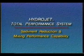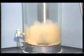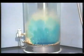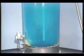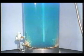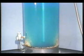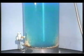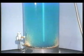Now, with the Hydrojet system, we introduce the dye with the incoming water. The exceptional mixing effect you see is a result of the two types of jet ports working together to increase water pressure and turbulence. As a result, incoming water is literally blown out into the tank. You can easily see how the Hydrojet Total Performance System takes sediment for a ride.